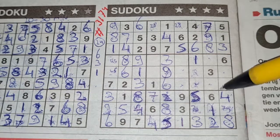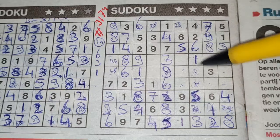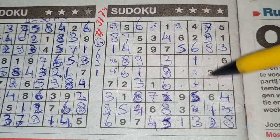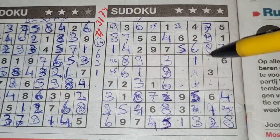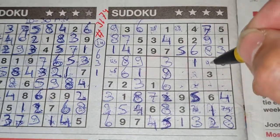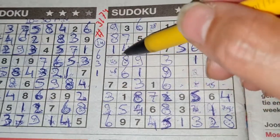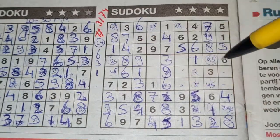And we have a pair, 4 and a 5 in the last column. And we have a 4 and a 5 in that column. So the column between, the only 2 places for the 4 and the 5 should be in those 2 boxes as a pair. 4 and a 5. So here we have a pair, and there we have a pair, 4 and a 5.